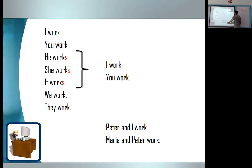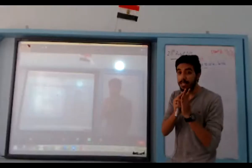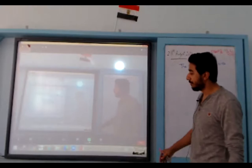Maria and Peter work. But note that Peter alone, Peter works. For he, it's based on he. And Maria what? Maria works. He added S too. And the elephant what? The elephant works. It's singular, based on the pronoun it. So for the last time, it was he, she, and it. I added S. Only S. The next one.